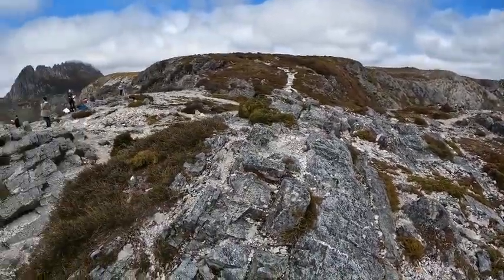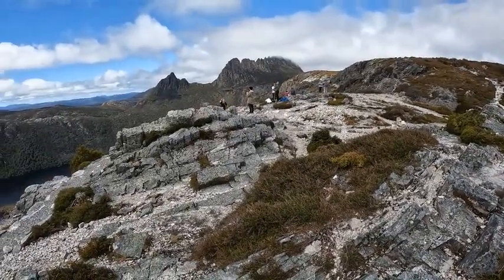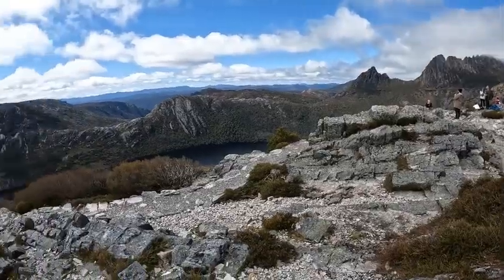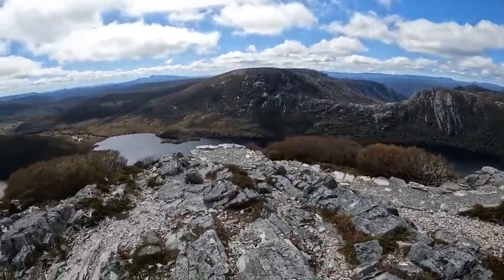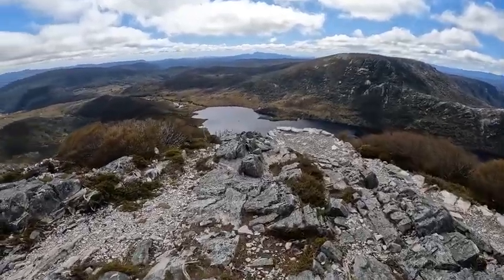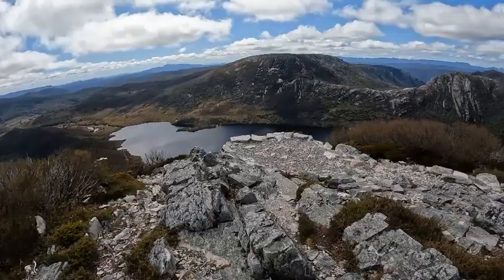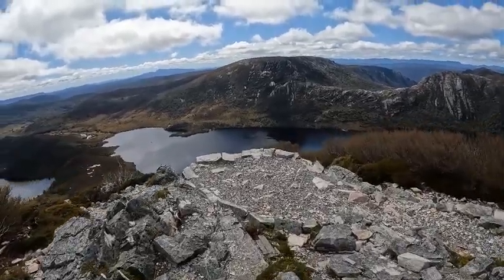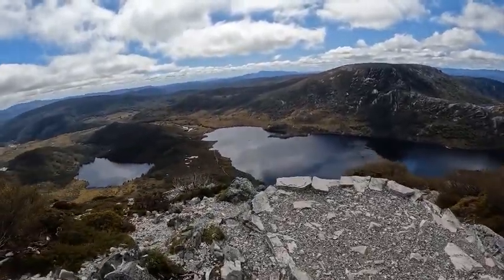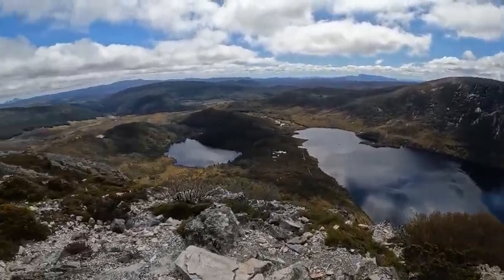This is Marion Lookout. A few people there on the top with Cradle Mountain in the background. And then over the edge here you have Dove Lake. Just go down to the edge. 1200 metres above sea level here. Very cold. There's been spots of ice on the track.